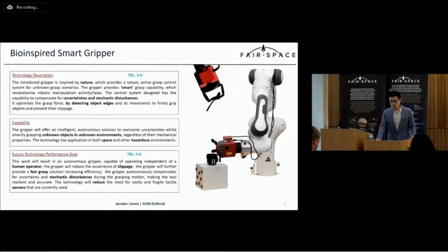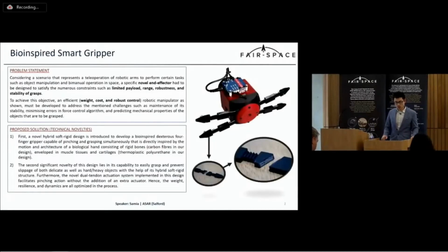Future development of this gripper would involve integration of further economical and resilient sensors to increase its autonomy, speed, and adaptability. Considering a scenario, for example, that represents teleoperation of robotic arms to perform certain tasks, such as object manipulation and manual operation in space, then a specific novel end effector had to be designed to satisfy the numerous constraints, such as limited payload, range, robustness, and stability of grasp.